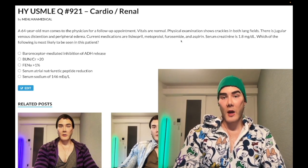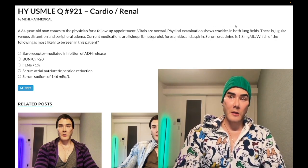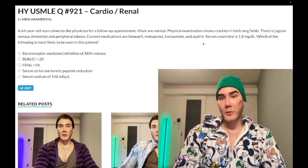Furosemide does not improve mortality in heart failure. It's used for mitigating symptomatology, i.e. the peripheral edema and the pulmonary edema. Aspirin, baby aspirin, can be used for ischemic heart disease. We don't have overt angina here. The patient probably has atherosclerosis nevertheless. So let's just hop through the answers. What's most likely seen in this patient?